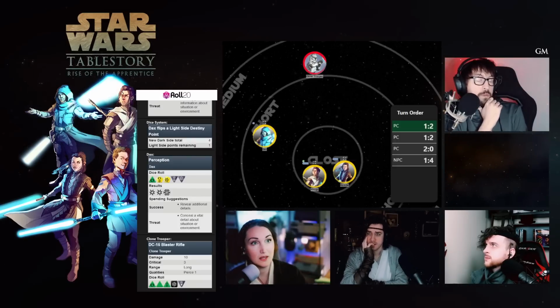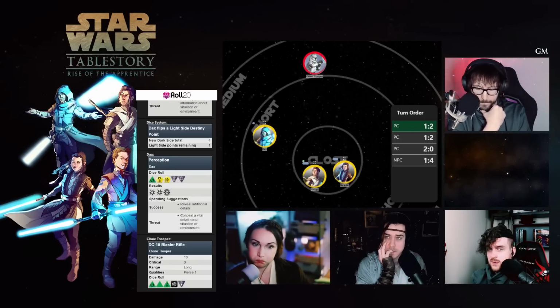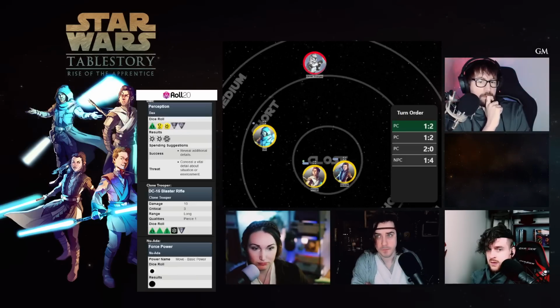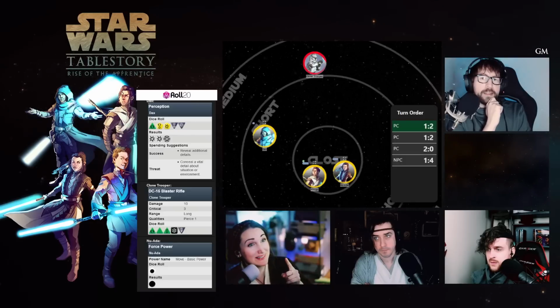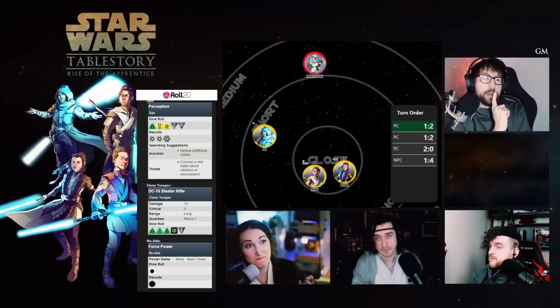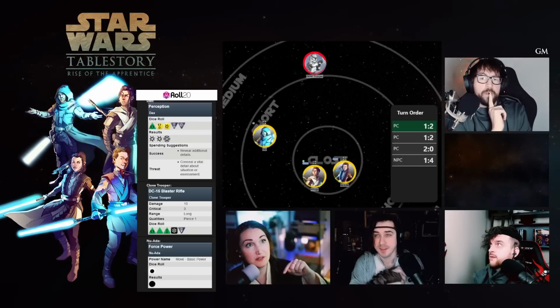Roll your force move. Now, that is a black die. Can I use the destiny point to change that to a light side so I can use it? That's how we do that, right? Yes. You also take a point of conflict to do it, though, because you're using the dark side. Yeah. But isn't the destiny point flipping it to light side so that I can use it?